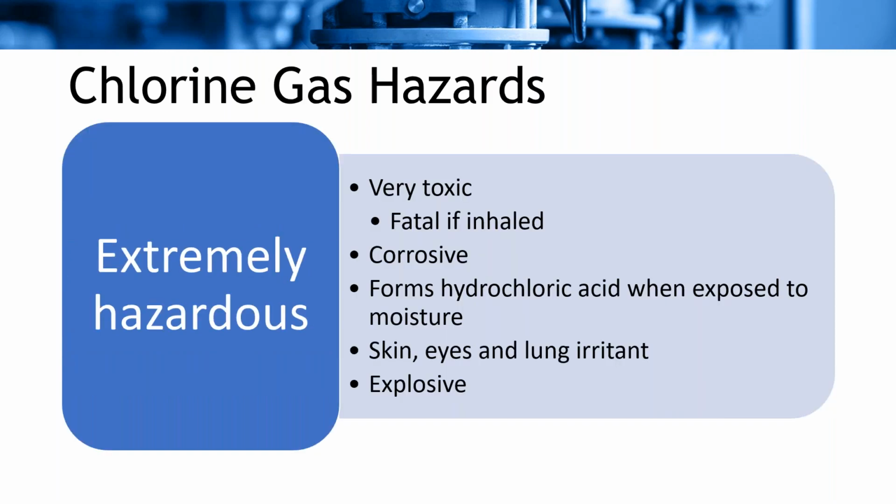So first we're going to talk about chlorine gas. The first thing to know about chlorine gas is that it's extremely hazardous. The reason that it is such a good disinfectant is because its oxidation properties make it very dangerous to handle and to be exposed to. So it's toxic. It can be fatal if inhaled. It starts to deposit hydrochloric acid and oxidize your body tissues.